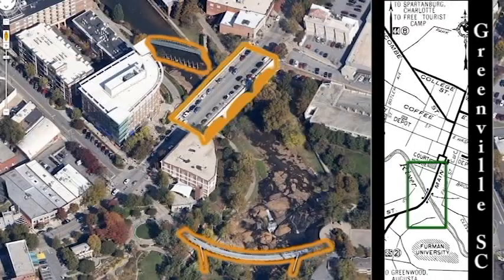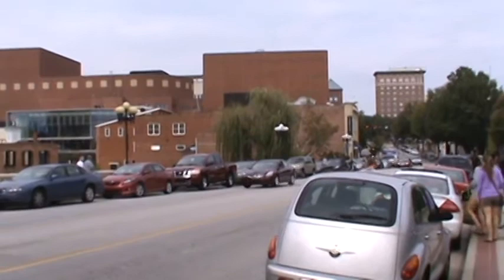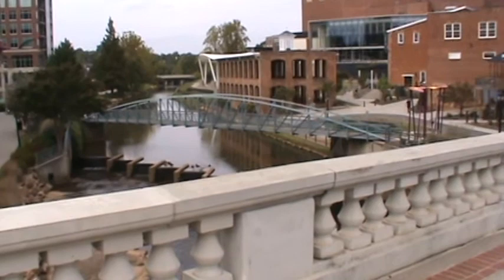The center bridge is Thomas C. Gower Bridge. The concrete structure connects the north and south sides of downtown Greenville's main street. It also separates Art Crossing to the west and Falls Park to the east.